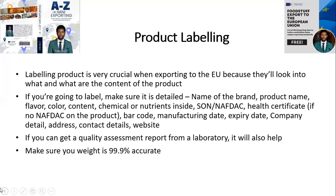Then make sure your weight is 99.9% accurate. I don't know how you want to do that, but make sure it is accurate. Everything you are packaging and sealing inside the nylon, make sure the weight is accurate. If you say it is 500 grams or 100 grams, make sure it is what you say it is, so that they don't see a discrepancy and then delay the product from entering their country. That's very, very important. Okay, next.